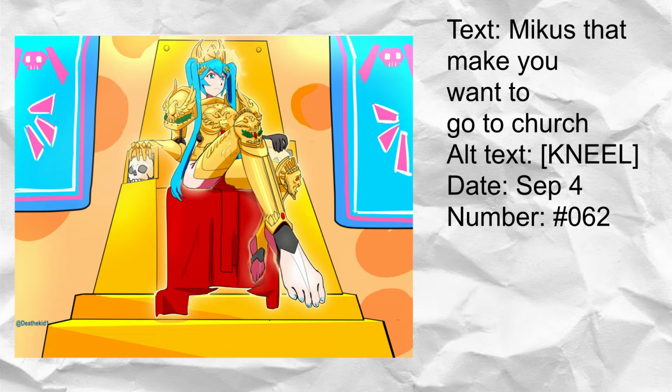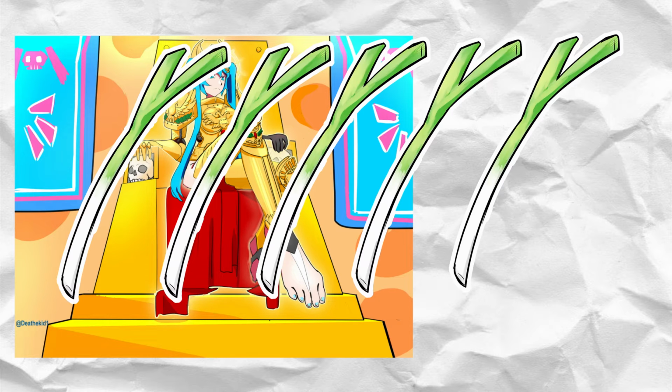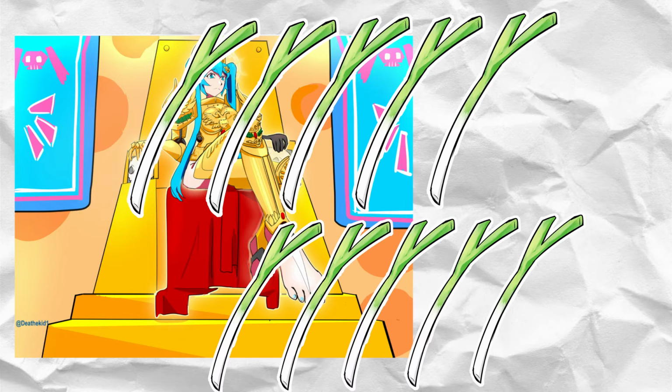The composition is beautiful. The flags on the side of her, just these beautiful colors that contrast with the background. Everything is just magnificent. This is a beautiful picture. The red really breaks up the gold aesthetic. 5 out of 5. Maybe even 10 out of 10 again, just in a league of its own.